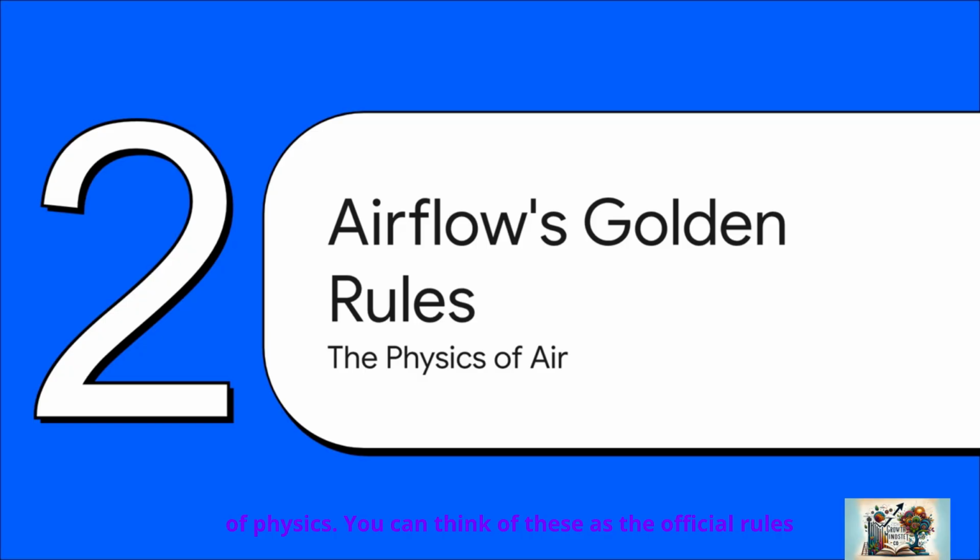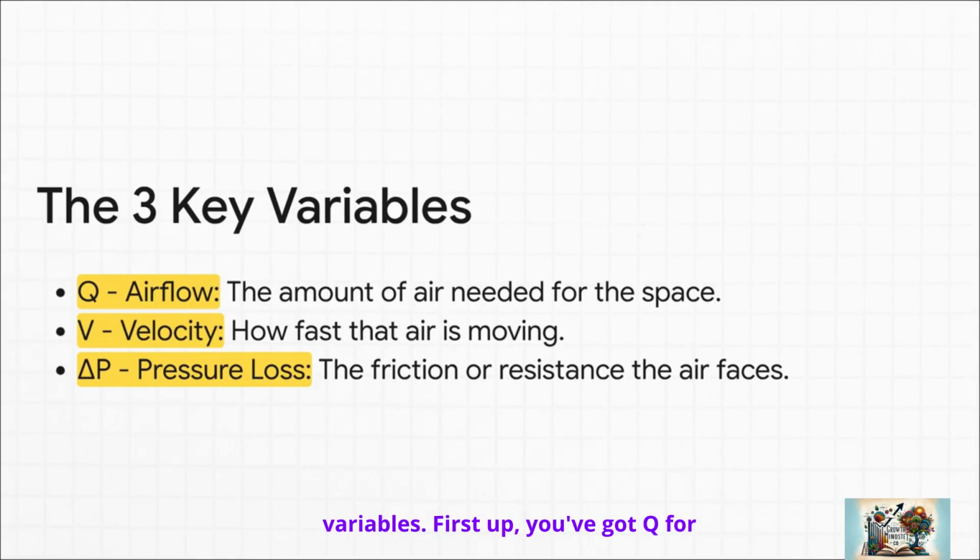You can think of these as the official rules of the road for air as it travels through a duct. And it really all comes down to these three key variables. First up, you've got Q, for airflow. That's simply the amount of air you need to get to a room. Then there's V, for velocity.